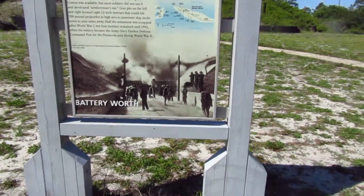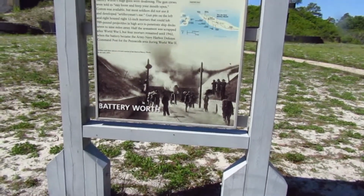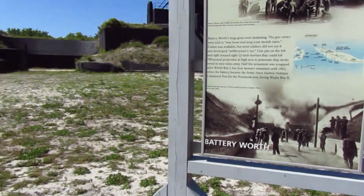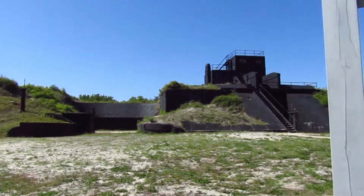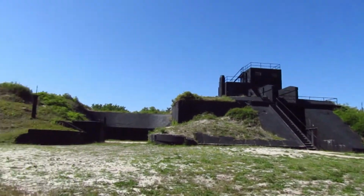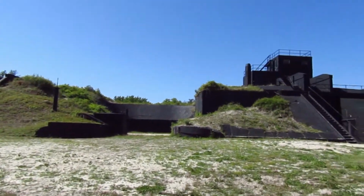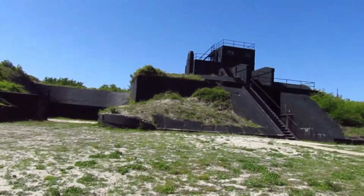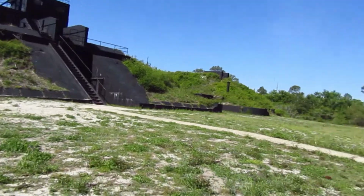So this is their last stop of the day. This is Battery Worth. The gun pits on the left and right had 12-inch mortars. They could fire 700-pound projectiles to a ship 9 miles away. So that's where the guns were on the left and right there. We'll go walk up the trail.